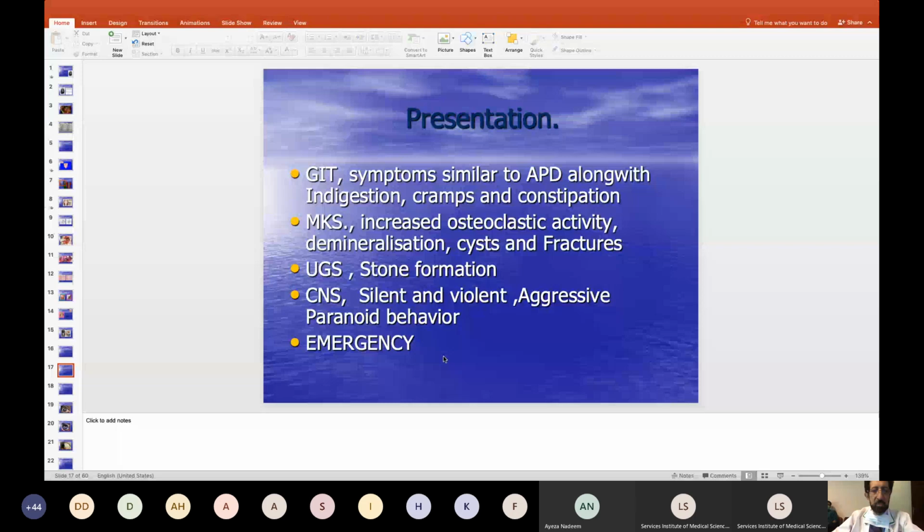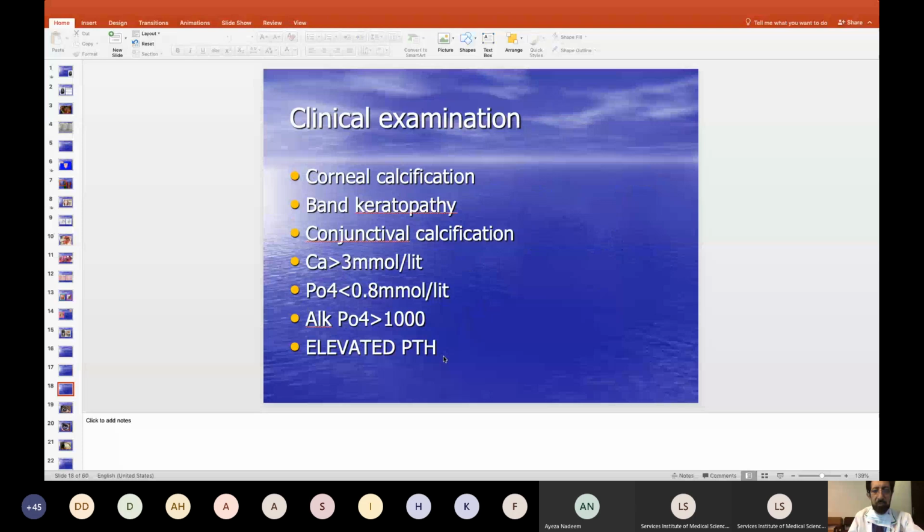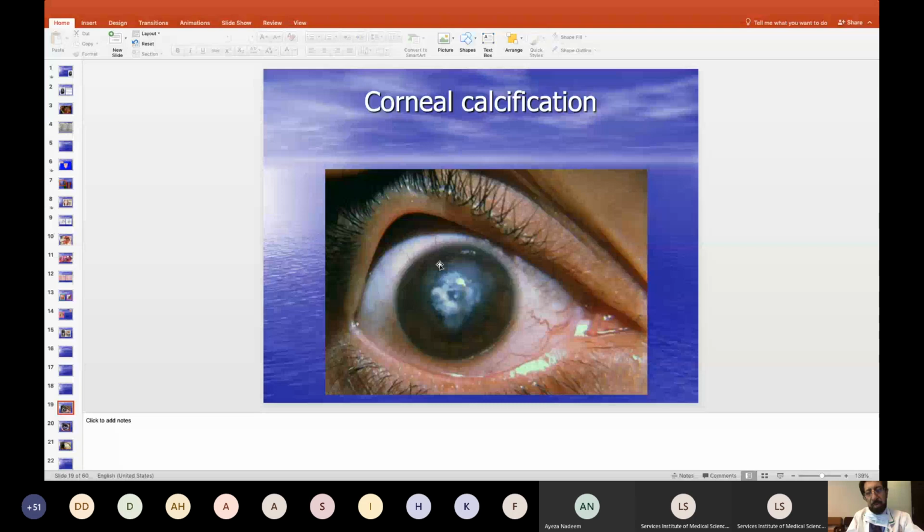And I told you that if you can look into the eyes of these people, they would show you what they're suffering from. And on clinical examination, I told you that in the eyes, we'll have corneal calcification. We saw this slide last time. And then I told you that we can have band keratopathies. Obviously, once again, this is the calcium deposition in the cornea.